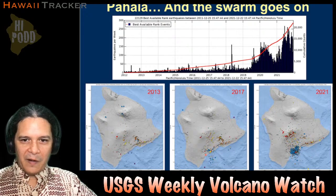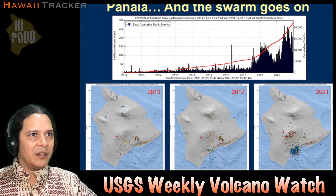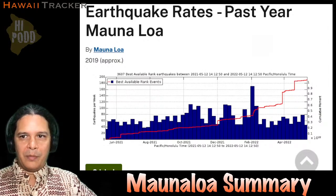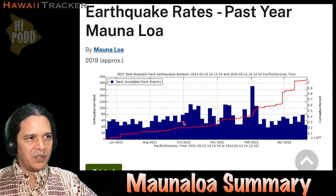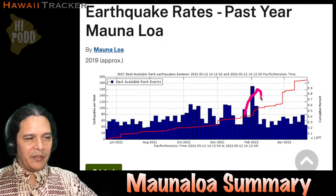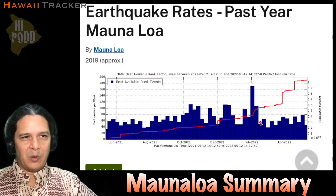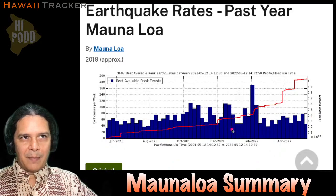But as far as Maunaloa is concerned, we can say that the earthquakes on Maunaloa have not really gone up with Pāhala earthquakes. They have been fairly steady background levels. There was a little bit of a ramp up, a little bit of a peak that occurred earlier in the year, really fairly short-lived compared to what's happened in the past. And we're really back to background. Not a whole lot happening in Maunaloa right now.